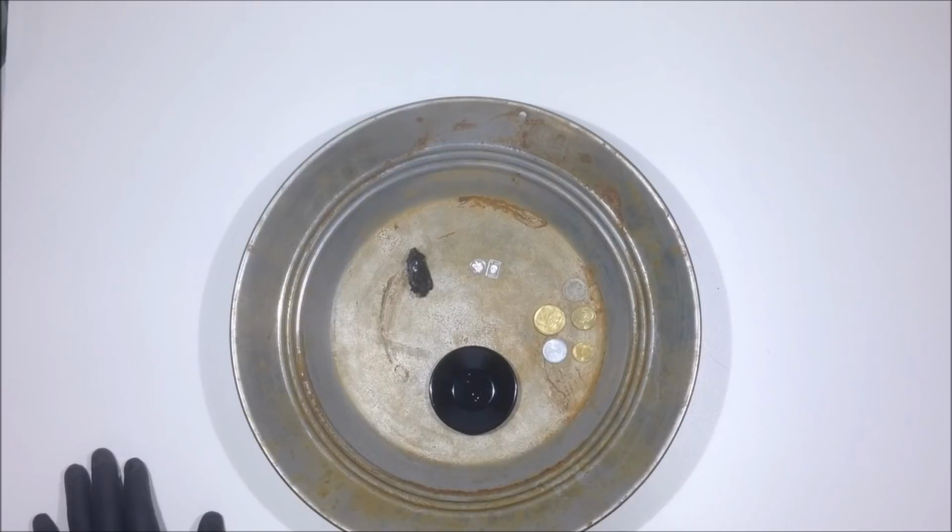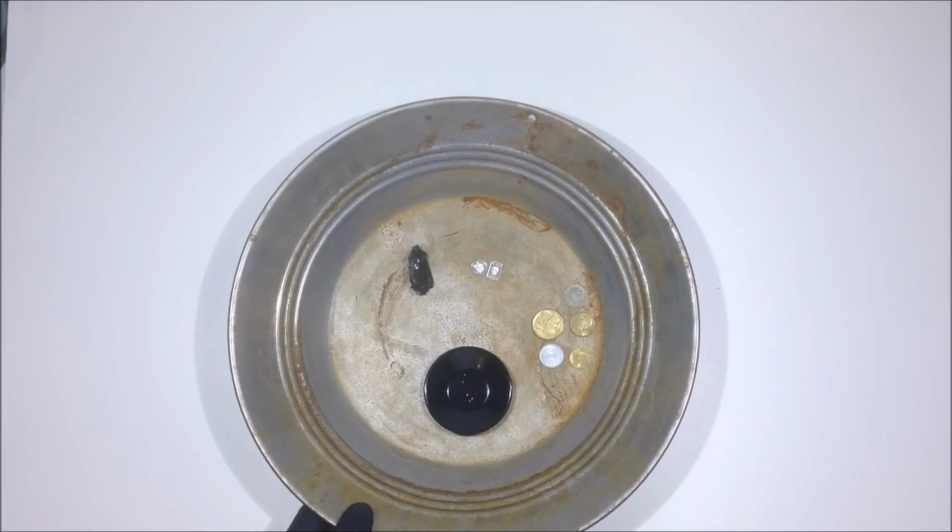Paydirt quantity is a 10. It was over a pound. Paydirt packaging is a 6. And I'm going to do something. I'm going to show you why.